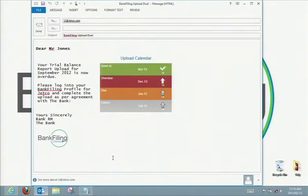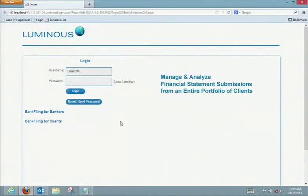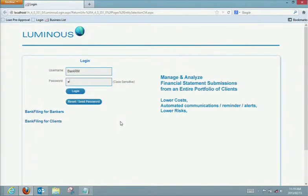And we have shown how a customer can upload a trial balance very easily and simply from their accounting package. So to more effectively monitor the credit risk throughout the life of that loan, you can now as a bank have that trial balance every month. We can alert by text or email the client that a trial balance is due, that it's overdue, or that it's been received and uploaded successfully.